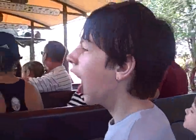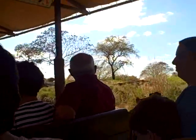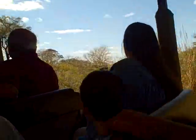Now, this strange rock formation here, it's called a kopje. It's a Dutch word that means little head. It's a pretty common sight to see on the African savanna. It's usually home to some lions. You can sometimes see them laying around up there.